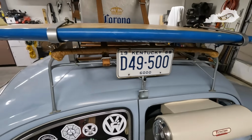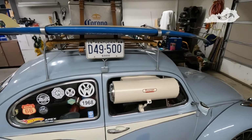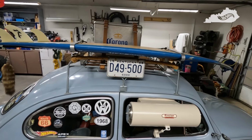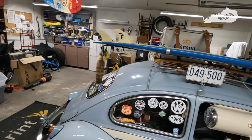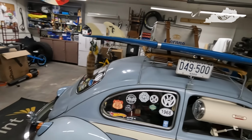I can't think of anything else people have asked about it. It's not for sale. It will never be for sale. I plan on passing it down to my grandson as he gets older. It'll probably be his first car. Now, we love the Beetle. Everybody loves the Beetle. And like I said, we call her Mabel.